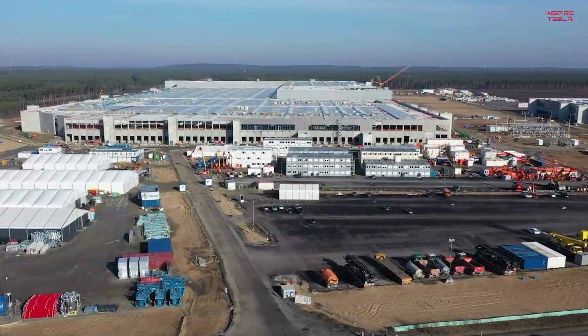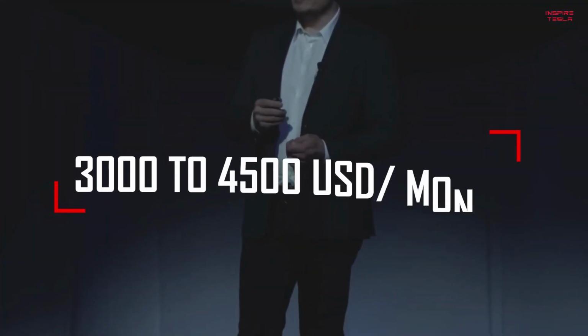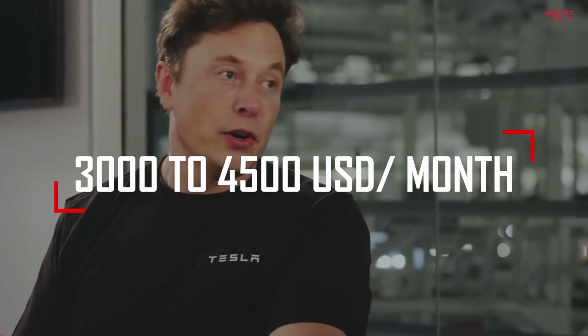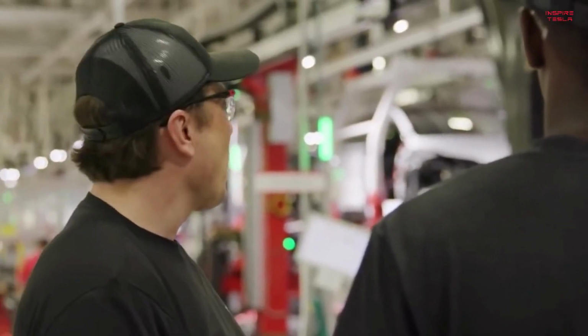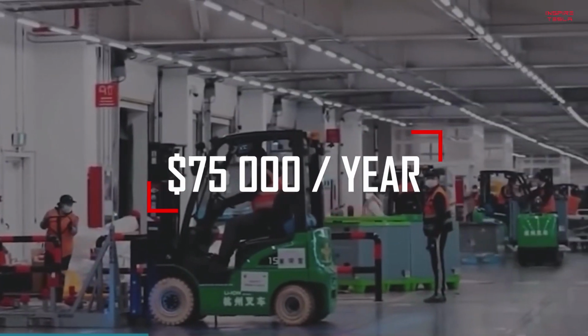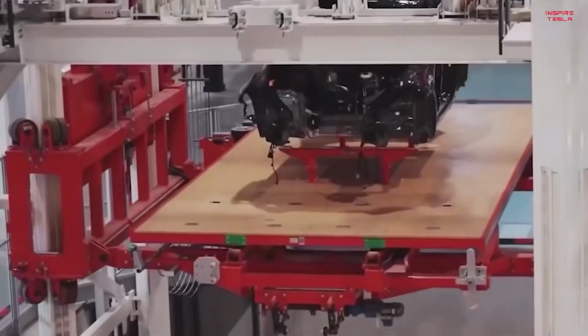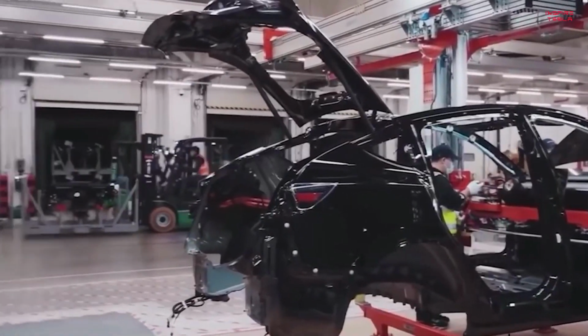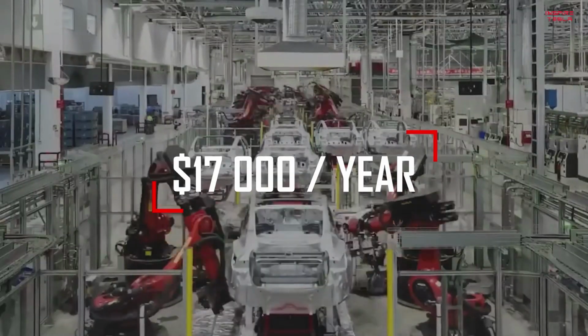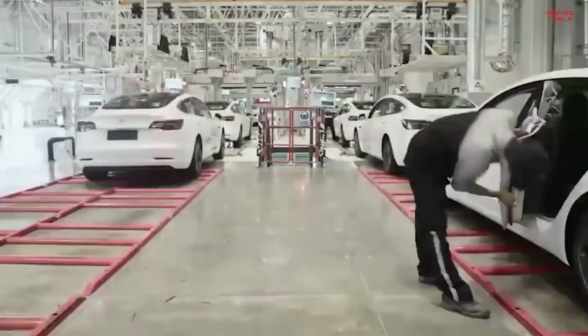The major part of the production is autonomous, so the quality is really good. The salaries at Gigafactory 4 range from $3,000 to $4,500 US a month, and that's not so much. The average salary at Gigafactory 1 and Gigafactory 2 is somewhere near $75,000 a year. The Chinese workers cost half as much as the American ones do for Musk. A typical salary in China is around $17,000 a year, so Elon Musk can have the best professionals from other EV manufacturing companies leaving their jobs and going to Giga Shanghai for a better salary.